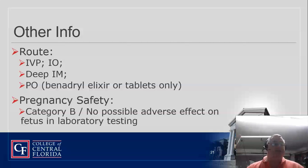And then they also have tablets. Remember that. And by the way, the tablets, again, are just a little bit slower to absorb. And then your pregnancy class is no adverse effect on the fetus in laboratory testing. But again, just remember it can cross the milk barrier, so it can go into the baby via the breast milk.